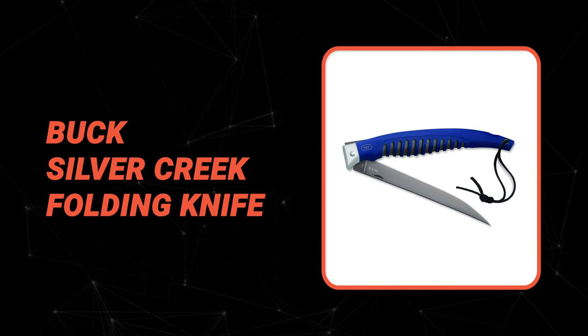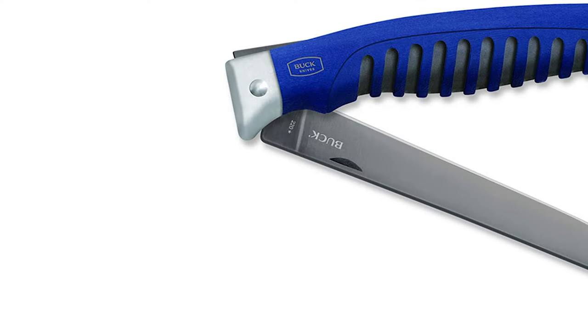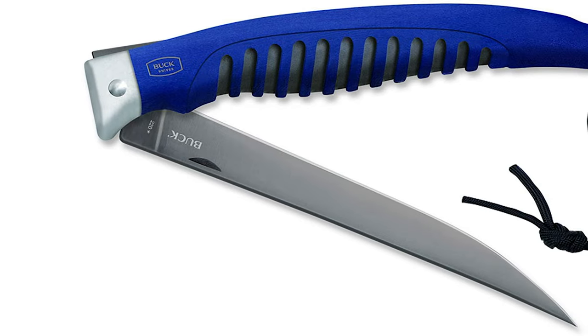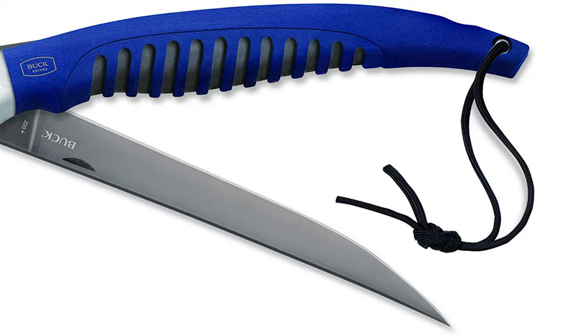The next knife you're about to look at is certainly one of the top choices you can make. Number 6. Buck Silver Creek Folding Knife. The buck folding knife doubles as a hunting knife and a fillet knife. Due to its highly ergonomic folding design, the Buck Silver Creek folding knife is incredibly easy to carry and fits in any coat or pant pocket.